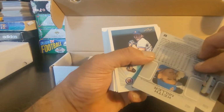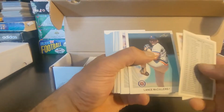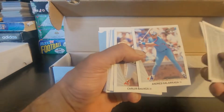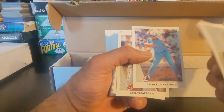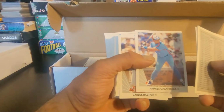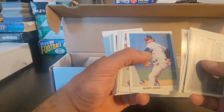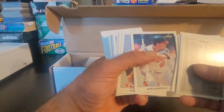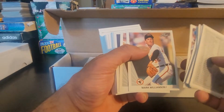Now, I do wonder if they're in numerical order. Nah, they're just tossed in there. That's fine. Lance McCullers, Andre Galarraga. Now, it's interesting, though, because this is the box of commons and stars, and at one time, Andre Galarraga was considered a star, so who knows? Carlos Baerga, Lenny Harris, Barry Jones, Franklin Stubbs, Dick Schofield, Scott Scudder, Wes Gardner, Hector Villanueva, Mark Williamson.